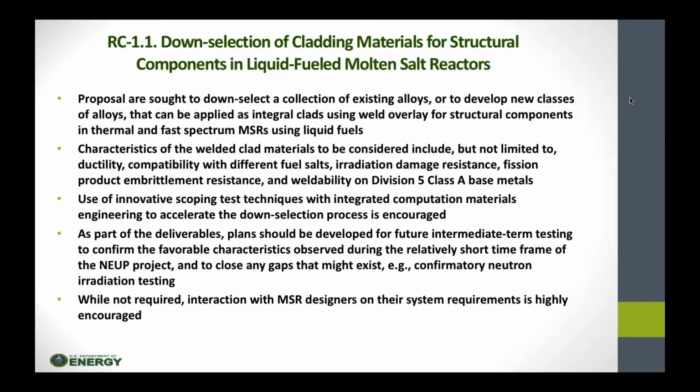We encourage the use of innovative scoping techniques with integrated computational methods to accelerate the down selection process. In other words, not the old Edisonian approach, let's use modern material science. And as part of the deliverables, plans should be developed for future intermediate term testing to confirm whatever favorable characteristics you observe during the relatively short time frame of the NEOP projects, that may be required to close any gaps that might exist thereafter. And lastly, while it's not required, interaction with any of the MSR designers would be highly encouraged with regard to their system requirements.